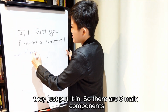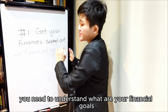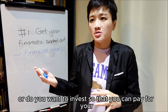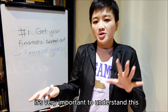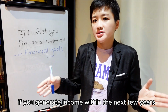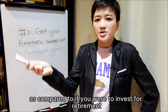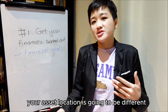So there are 3 main components. The first one is you need to understand what your financial goals are. Now, do you want to invest to have a good retirement, or do you want to invest so that you can pay for your children's school fees within the next few years? It's very important to understand this, because if you want to generate income within the next few years, then the stocks and assets that you invest into are going to be very different as compared to if you were to invest for retirement. Even your portfolio allocation, your asset allocation, is going to be different.